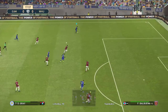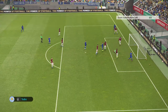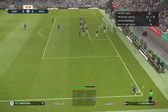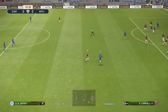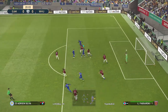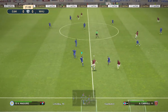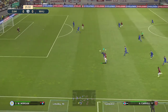Vardy spreads it towards the left. He's got away. It's a good-looking cross. Corner given. And he just whacks it away. It's Simpson. Heads it! He's done well to get his head on that, but couldn't score. Well, plenty of moving targets to pick out in the box. Obviously increases your chances of the ball being met like that by someone.